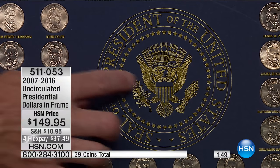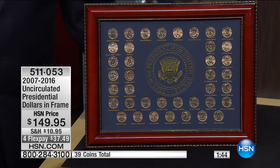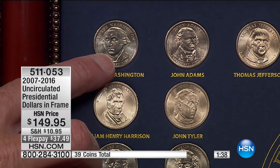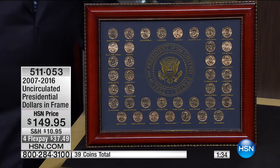So every coin, there it is, the seal of the President of the United States. Brilliant uncirculated, every single coin. Brilliant uncirculated. Check that out. From the very first coin, George Washington, all the way through the very last authorized coin, which was President Ronald Reagan.